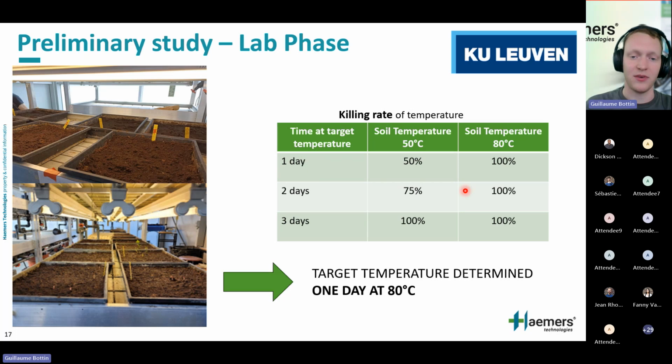We heated it at 50 degrees or at 80 degrees during 1 day, 2 days, and 3 days. Once the rhizomes were heated, they were put in a soil compartment and placed in optimal growing conditions, with sufficient light, humidity, nutriments, and all they needed. After 30 days, they measured how many roots had spread out again.